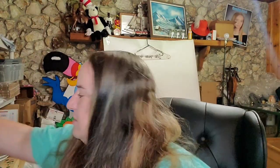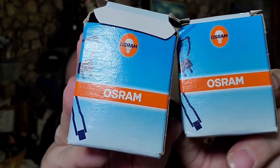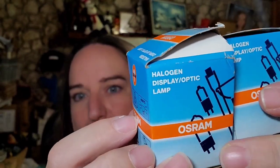And up next are these two little light bulbs. This is stuff you would find in the garage at estate sales or yard sales. You might find them at thrift stores too. So they're two just little Osram halogen bulbs, less than a dollar in. They sold for $12.99 plus shipping. The buyer is $18.02 all in on those.